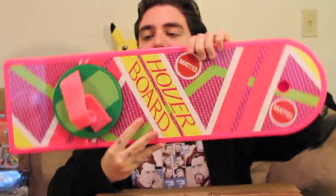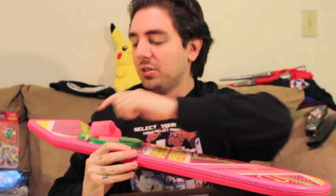And of course, I'm reviewing this today, the hoverboard. Pretty nice. Definitely sad it doesn't really hover. But it's really cool, besides my stickers coming off, which I'll get to in my review. But yeah, I know that I can't use it on water or carpet or anywhere because it doesn't really work.